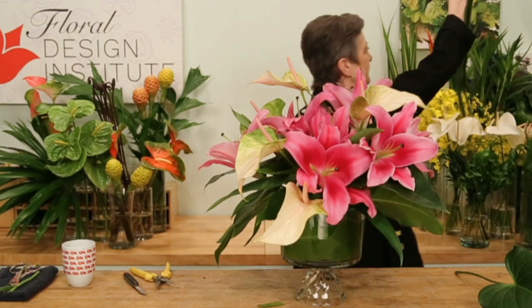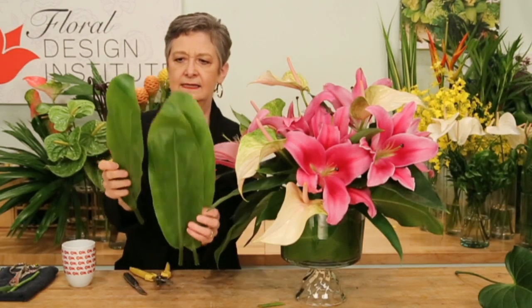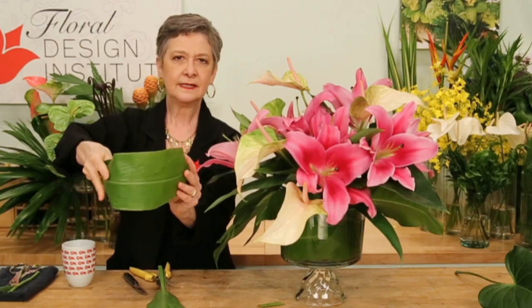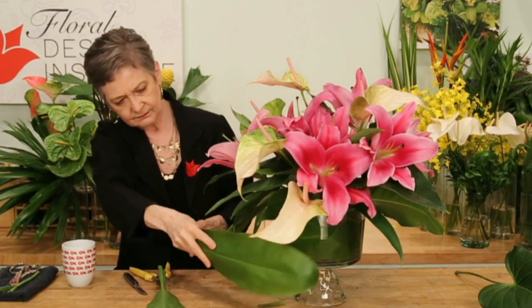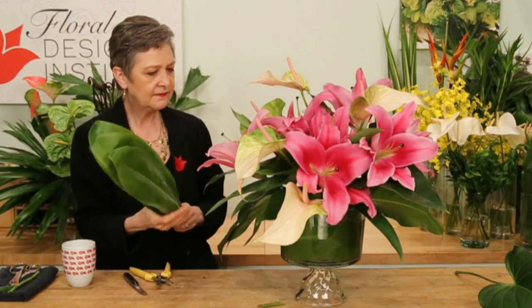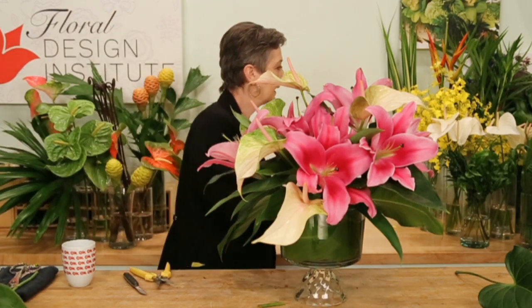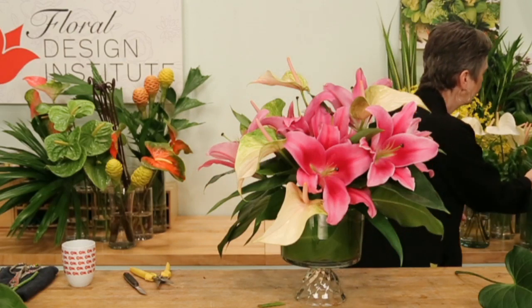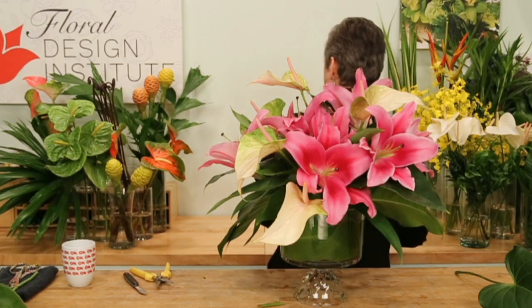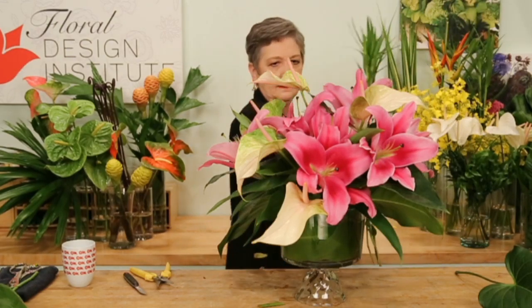Now, here is the tea leaves. So this is the leaf that's on the inside. It's just been rolled around on the inside, and it's going to hold just totally fine without any problem. So this has tea leaves and anthurium leaves, lilies, and then anthurium. And I think I'm going to go ahead and put a little more interesting foliage in here just because we can, because it's so beautiful. We've got the bamboo orchid. This will be nice in there with that softer green.